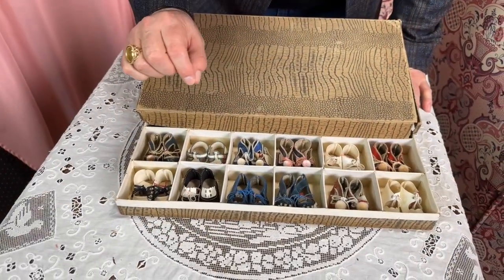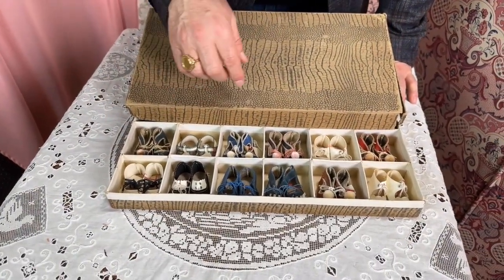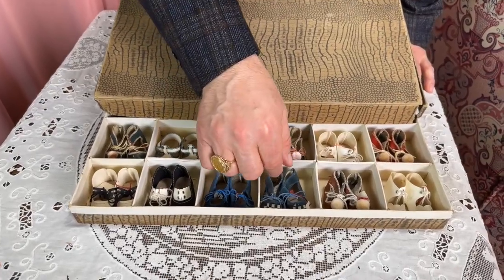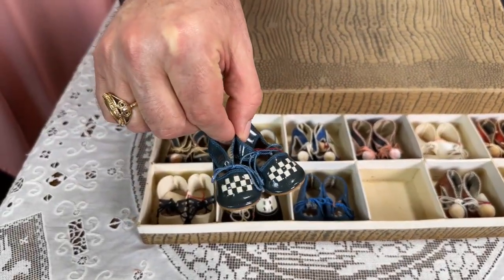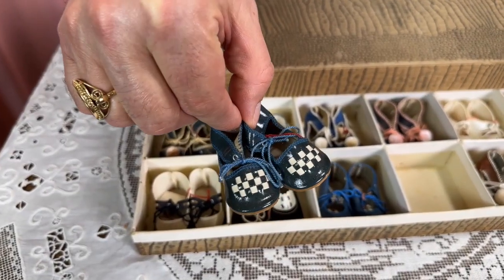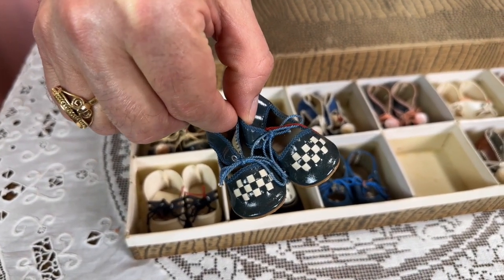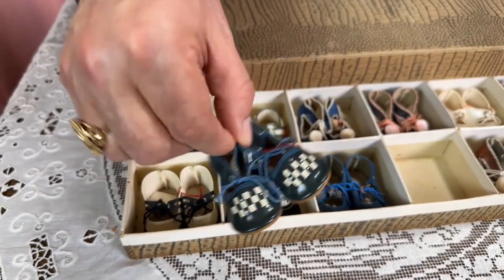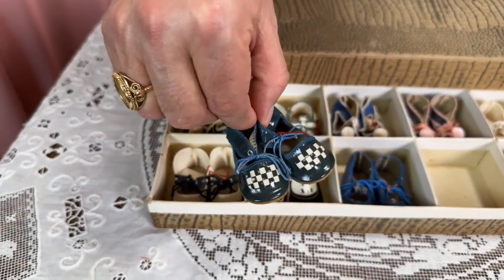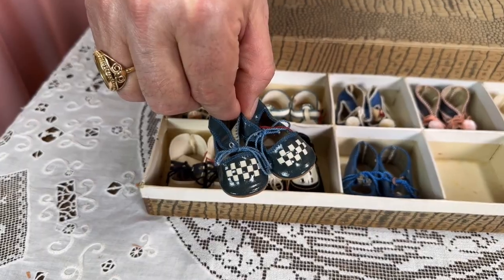So the next pair I'm going to show you all of them, because if you're watching this video, you probably love shoes as much as I do. I think these are amazing. Look at that little checkerboard design. And I think that this could go on a boy or a girl, and they could make a very stylish outfit.